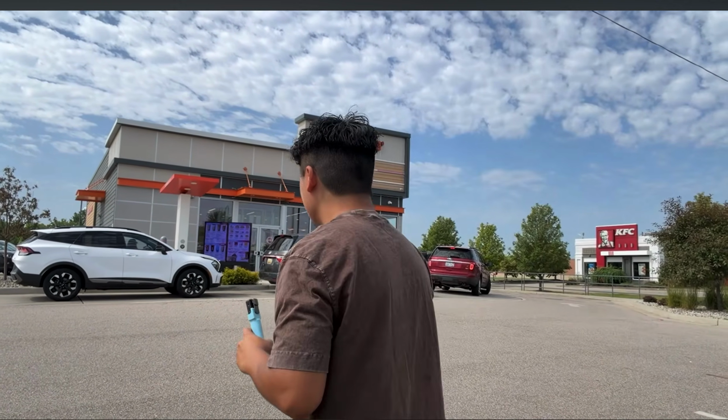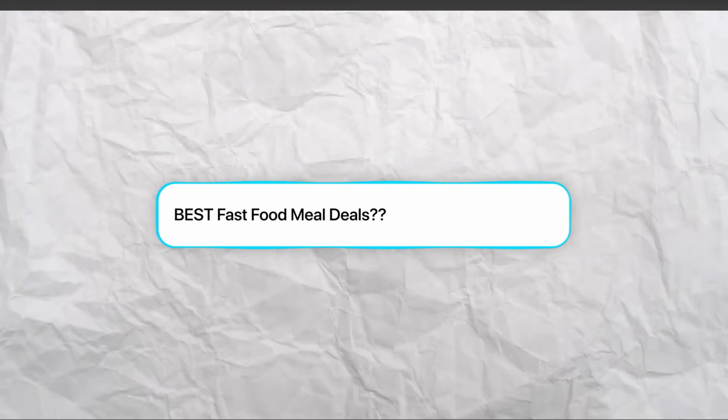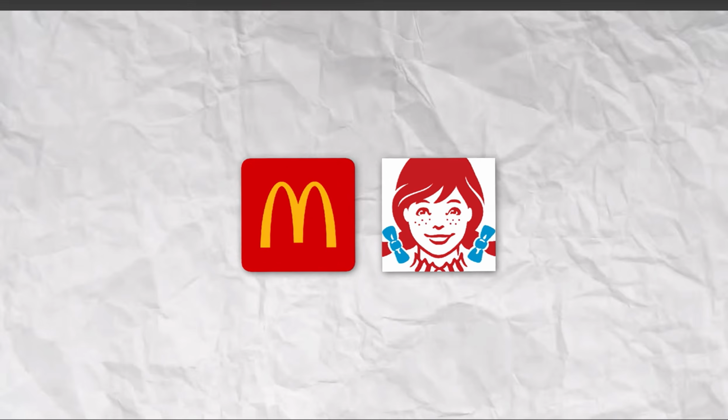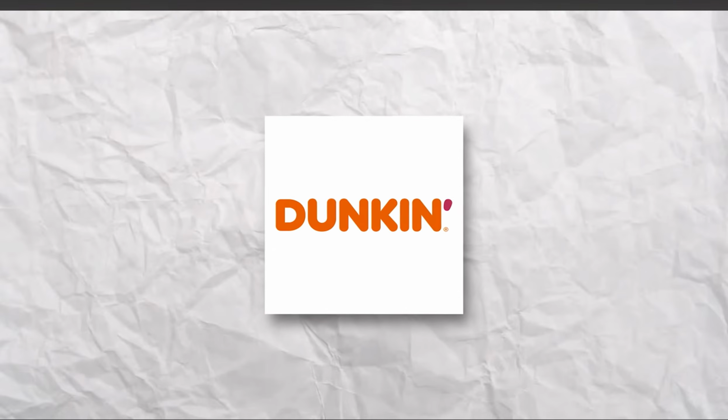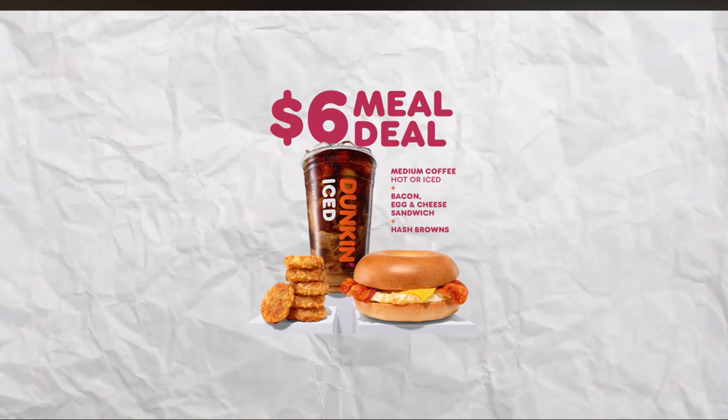Fun fact, Dunkin' didn't actually have a national meal deal until 2024, which is right around the time all of this fast food meal deal chaos started. After seeing chains like McDonald's and Wendy's push value meals, Dunkin' also hopped on the trend, but their original value meal came with a breakfast sandwich, hash browns, and a coffee, and since then they switched things up a bit. So let's see if the current meal deal is actually worth your money.